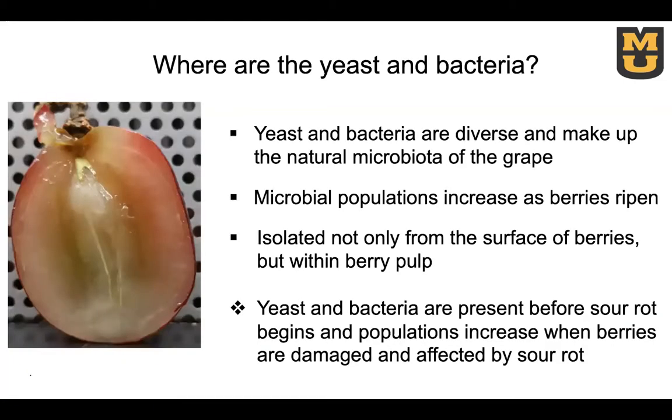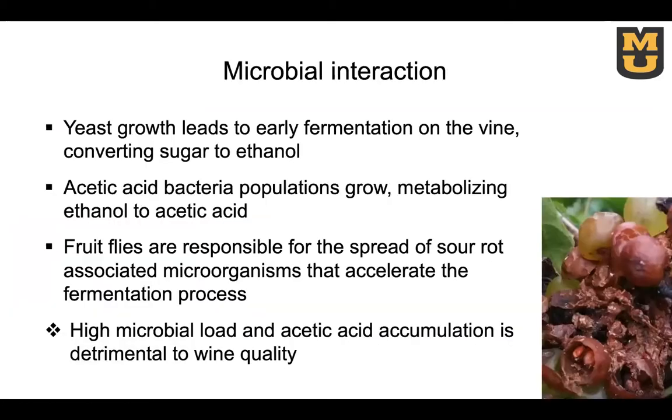The yeast and bacteria are diverse and make up the natural microbiota of the grape. The microbial populations increase as berries ripen, and it's not only isolated from the surface of the berries, but also within the berry pulp. Yeast and bacteria are present before sour rot begins, and these populations increase when berries become damaged and affected by sour rot.